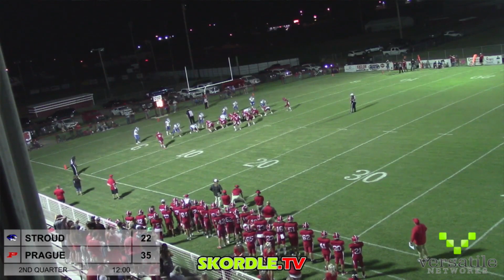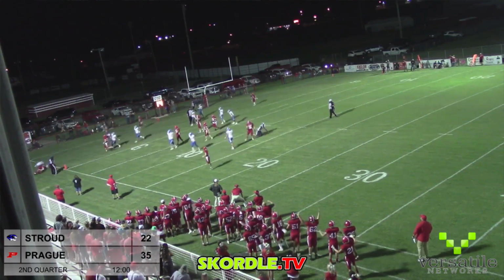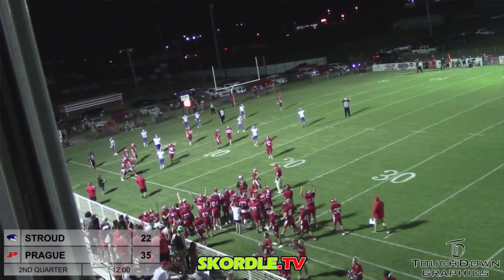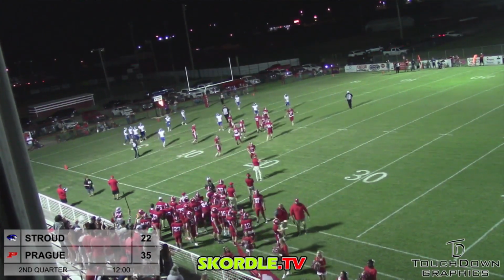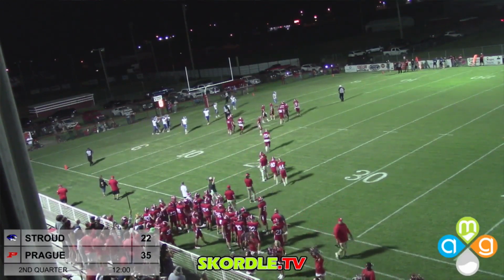Davis under center here. He'll take the snap. Fakes it to Aiden Offley. He's going to throw it out to Cooper Smith in the flat. Touchdown. He got a foot down. Atta baby. Cooper Smith with his first touchdown of the year as he runs kind of a little out hook route to the outside. Davis hits him right in the hands, only where Cooper could get it. And a big catch by the senior here with 5.8 seconds left in the half.